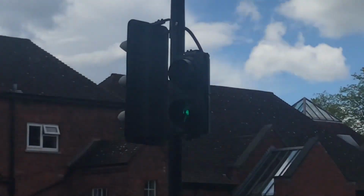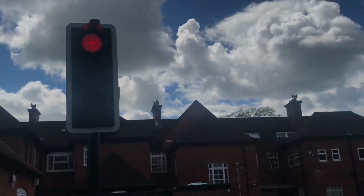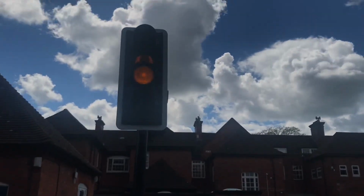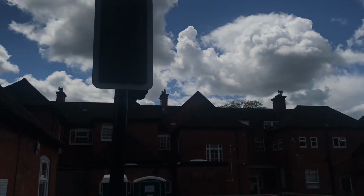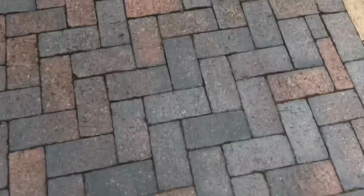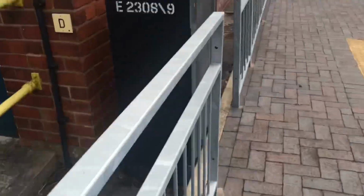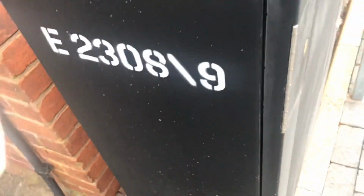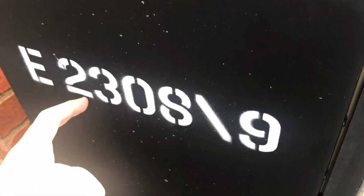As you can see, it's got the Pelican sequence, your normal UK Pelican crossing sequence, which is no longer used. Now it just goes straight to green. And this little number on the logic cabinet here is basically what number the traffic lights are. This is telling you that these are traffic lights number 2308-9. As you can see, this is a Siemens logic cabinet.